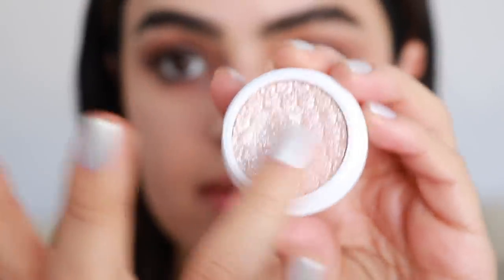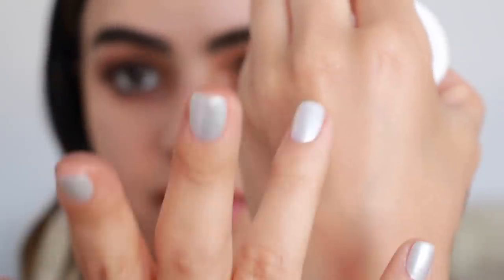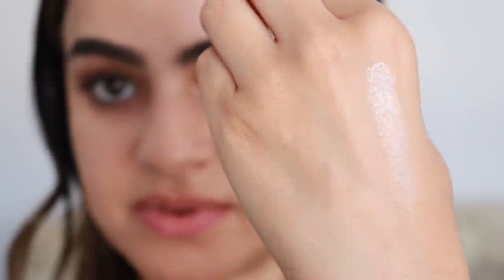I also wanted to show you guys Lady Bird, which is also in the Full Moon Quad. So this is the color, it's so pretty. Just in case you guys wanted to get that, you see exactly what comes in there. It's so pretty, it's more of a silvery.